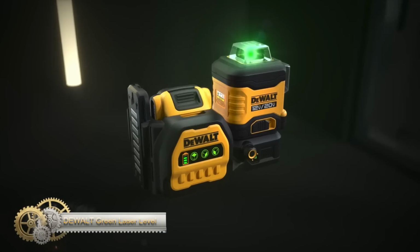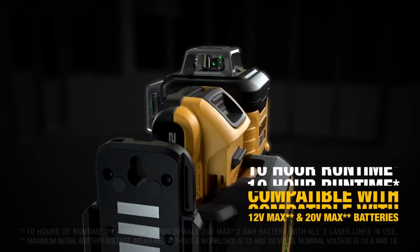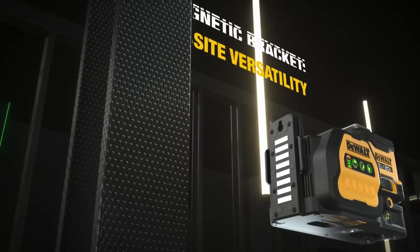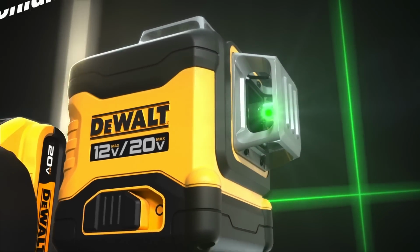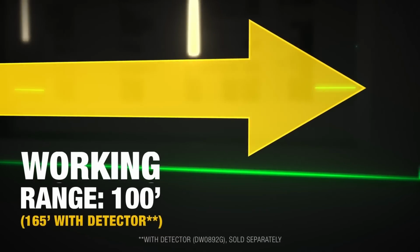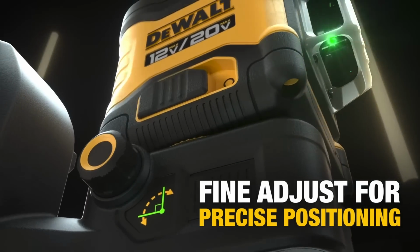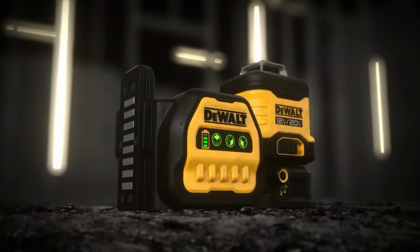The 230-foot 3x360 laser is the go-to job site laser, now available on the 20 volt MAX battery platform. Achieve precise positioning with a fine adjust knob and supreme accuracy of 1/8 in. At 30 foot, it has a long-reaching range of up to 330 foot when used with a detector. The 10-hour runtime with a 20 volt MAX 2.0Ah battery makes it perfect for a full workday. The kit includes the 3x360 green laser, battery and charger, target card, drop ceiling attachment, and a TSTAK-compatible storage case.